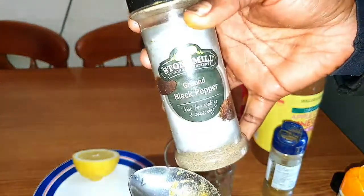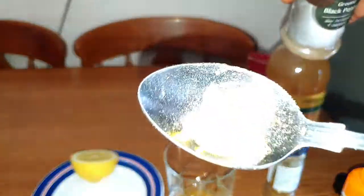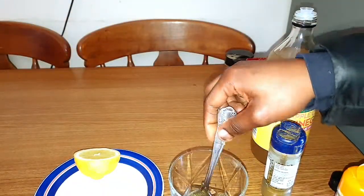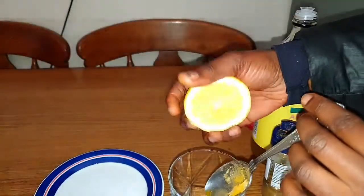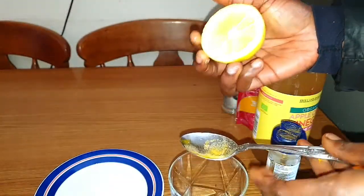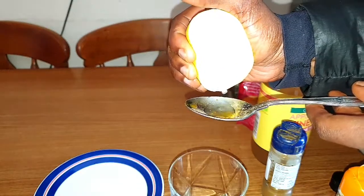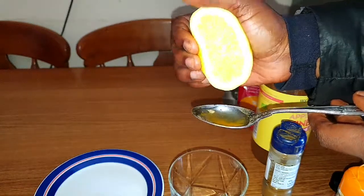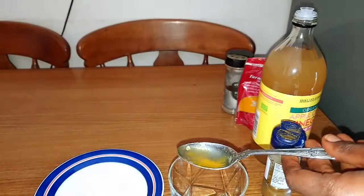And the black pepper, make sure to take just a pinch. The black pepper just helps activate the turmeric powder. And you stir that up, and you take 1 tablespoon. If you're using a tablespoon, not teaspoon, take 2 teaspoons of lemon, or 1 tablespoon of the lemon, the same measurement of the apple cider vinegar. But if you're not using lemon, I think you can add up the quantity of the vinegar, but it's not advisable.